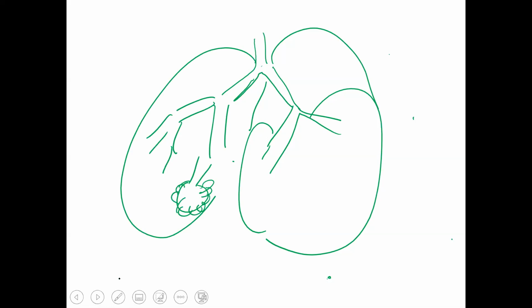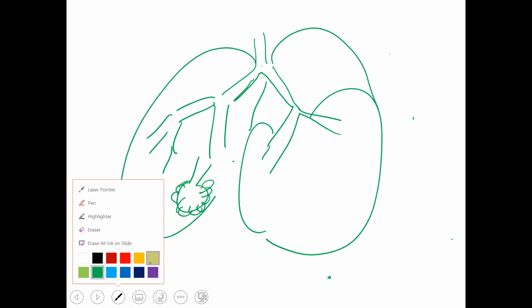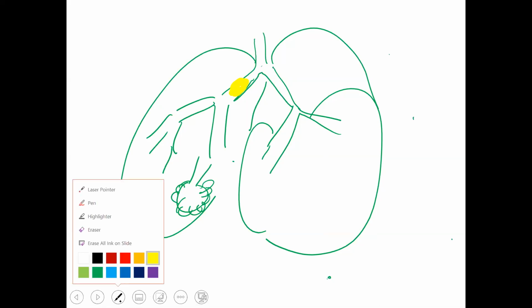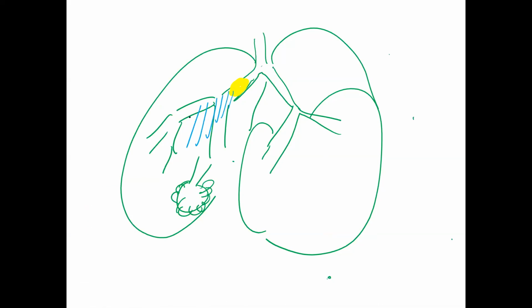So you have the meconium, and I will do it with yellow. The meconium could come here and block the entire airway. A very big meconium plug blocks the entire airway, and that might end up collapsing this area completely. So that's number one. You might expect atelectasis, a collapse of either a small portion or the entire left side, depending on where exactly the meconium is located.